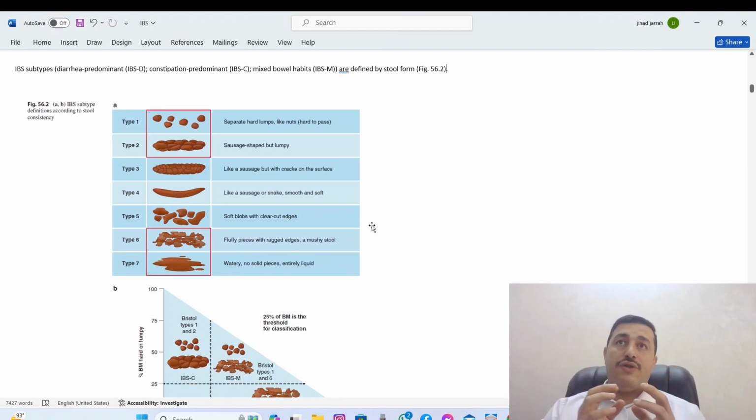The bowel motion of diarrhea and constipation shouldn't be the behavior of the stool all over the time. If more than 25% of the stool behavior consists of constipation or diarrhea, it gives its term as constipation or diarrhea.